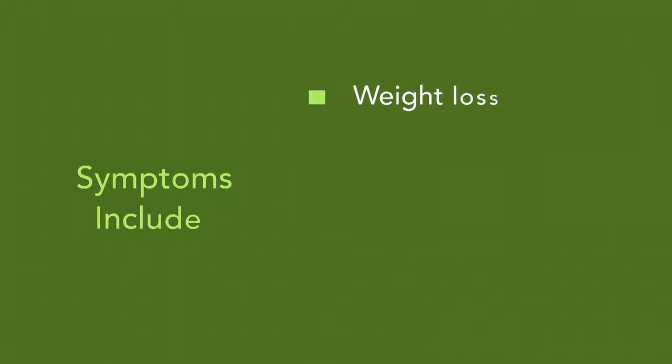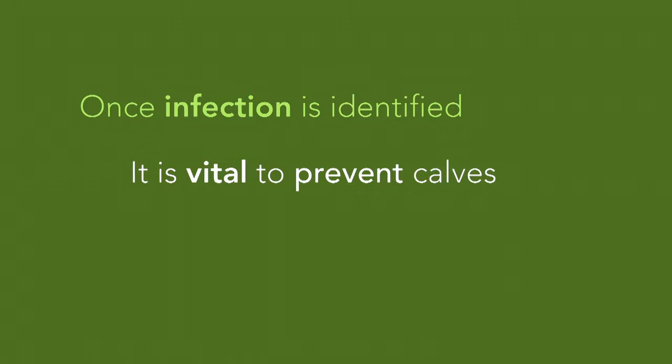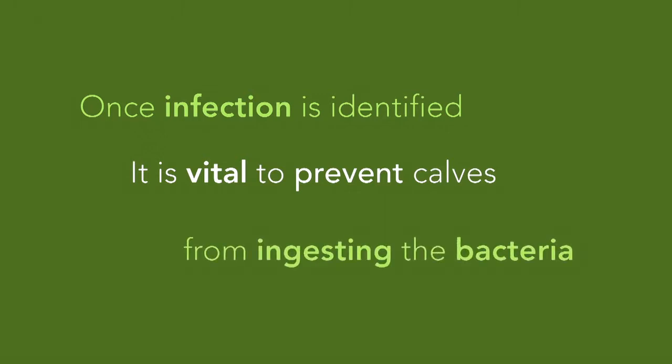The most common symptoms are weight loss, severe diarrhea that does not respond to treatment, soft swelling of the jaw or bottle jaw, reduced yields, and death. On-farm control of infection requires a dual approach of testing to identify high-risk animals for particular management and protecting calves from ingesting the bacteria by removing the sources of infection and maintaining high standards of calf hygiene.